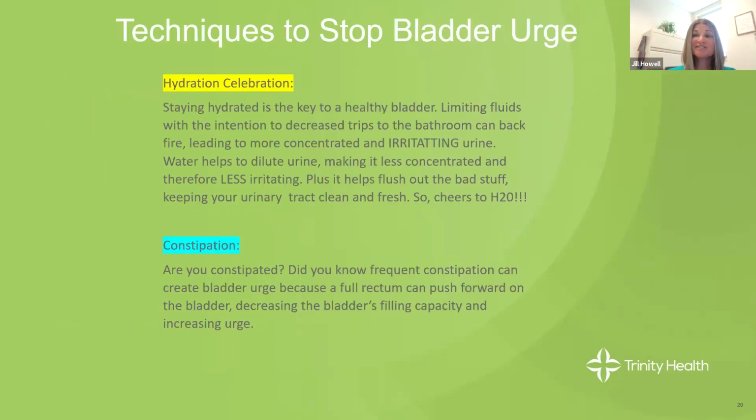Okay, so here are just some tidbits that you can leave with to learn a little bit about bladder urge. So, hydration. Staying hydrated is the key to a healthy bladder. Limiting fluids with the intention to decrease trips to the bathroom can backfire, leading to more concentrated and irritating urine. And then you might feel like you have to go more. So water helps to dilute the urine, making it less concentrated and therefore less irritating. Plus, it helps flush out the bad stuff, keeping your urinary tract clean and fresh.